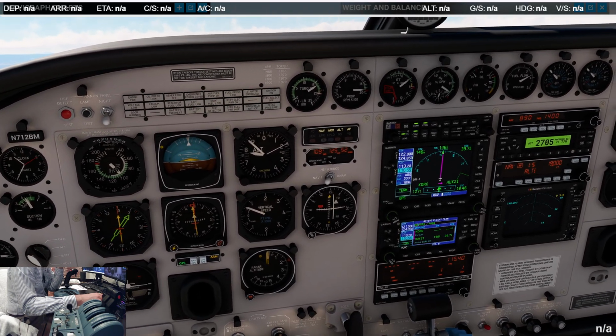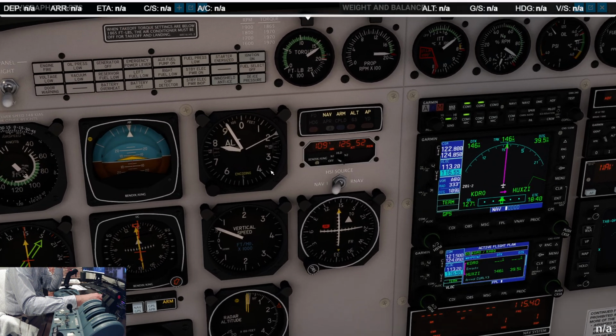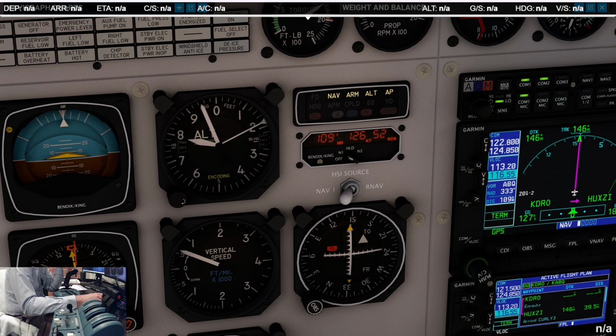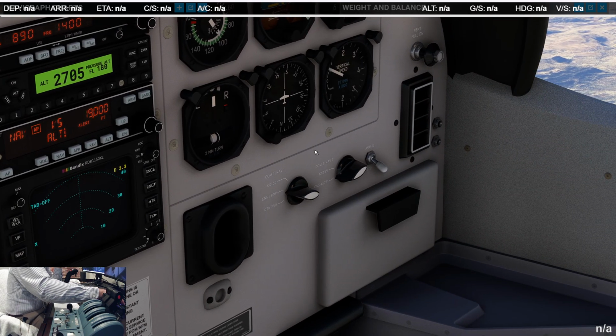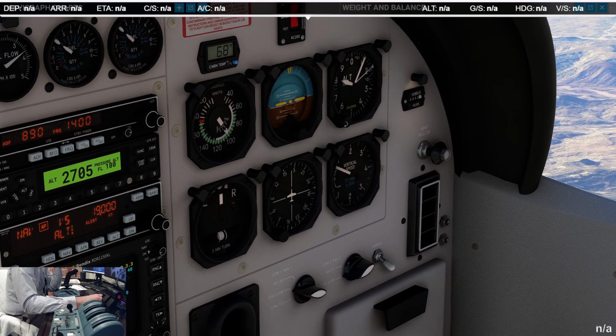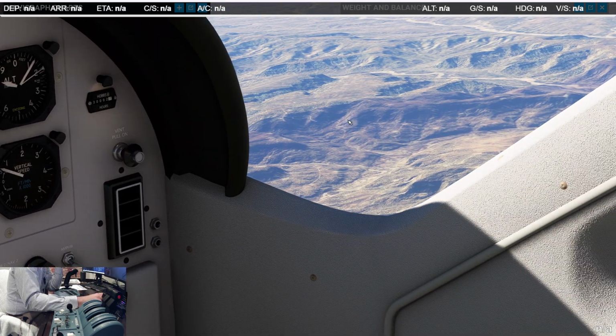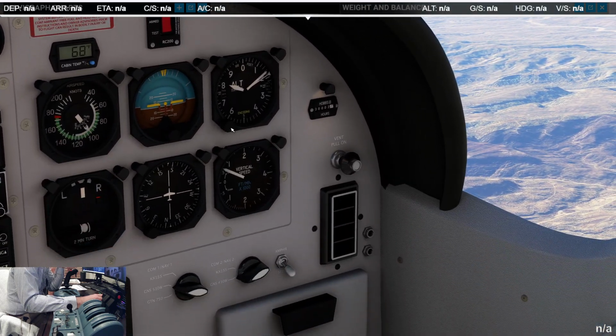Alright, we're at flight level 180. It's time to go to standard pressure. Standard pressure. Oh yeah, there you are, Buster. You're 1,000 foot too late. We're a whopping 2.7 hours in this airplane, and it shows.